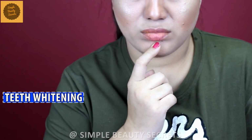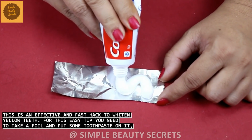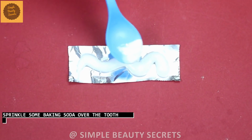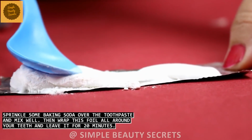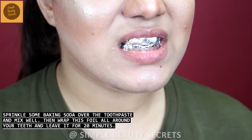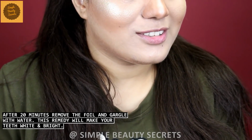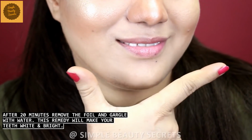Fourth hack. This is an effective and fast hack to whiten yellow teeth. For this easy tip, you need to take a foil and put some toothpaste on it. Sprinkle some baking soda over the toothpaste and mix it well. Then, wrap this foil all around your teeth and leave it on for 20 minutes. After 20 minutes, remove the foil and gargle with water. This remedy will make your teeth white and bright.